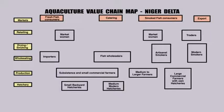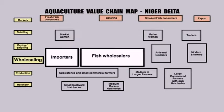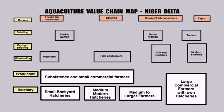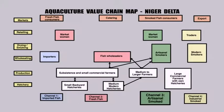Now that we've met some of the actors in the Warri aquaculture value chain, the consumers, the retailers, the wholesalers, the smokers, the traders, and the farmers, we can start to see how they interact. The small producers can sell either into the fresh fish channel or into the smoked fish channel.